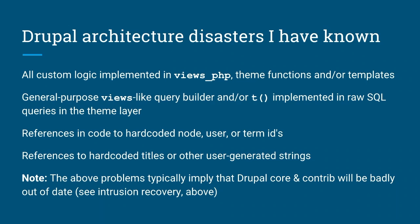I once saw somebody, as I mentioned here in the second point, basically rewrite Views and rewrite the t function in SQL queries in theme files. Does that sound like a good idea to anybody in this room? Right. So I know none of you were the vendor responsible for that. Hard-coded node IDs, user, term IDs. I see those especially in the template layer. References to hard-coded titles. So like if title equals X, then whatever in a page template. You're probably doing something wrong if that happens.